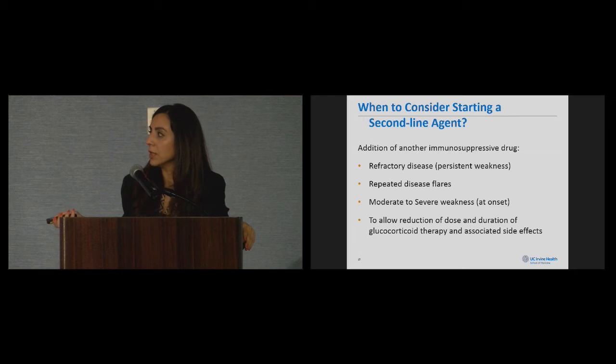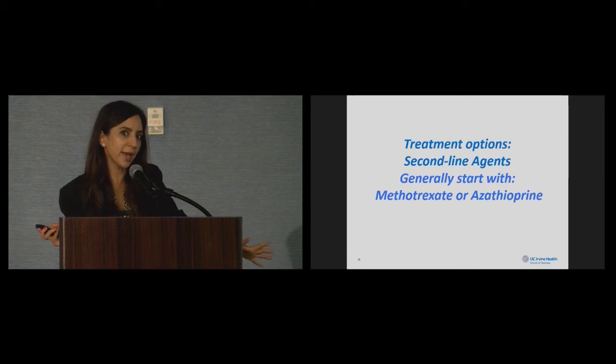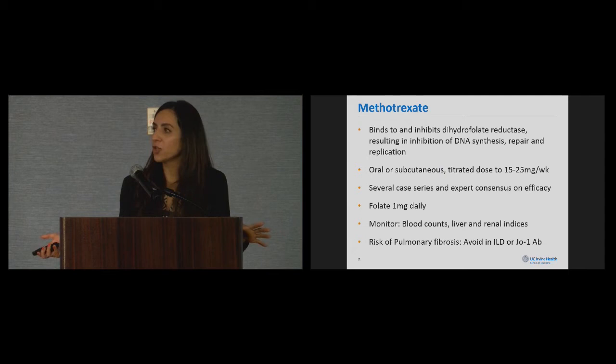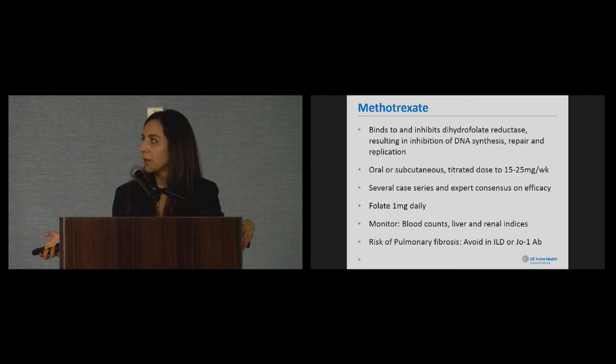So what are the agents that we commonly use? Well, in dermatomyositis and polymyositis, and this is relatively newer evidence that I'll talk about, people are generally recommending starting with methotrexate these days as the second agent. It's an easy medication to take. You can take it as a pill or a subcutaneous injection. I usually dose my patients orally.